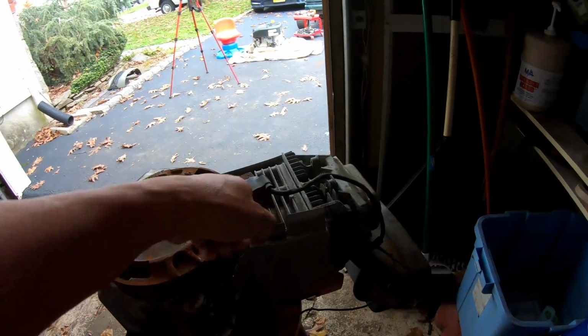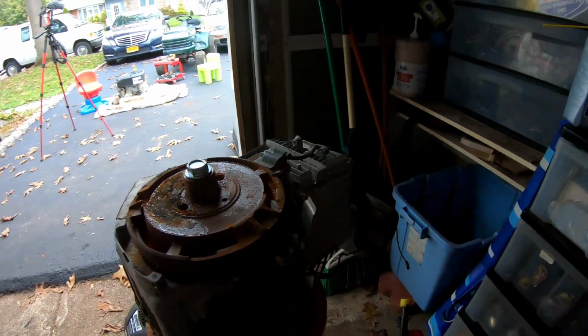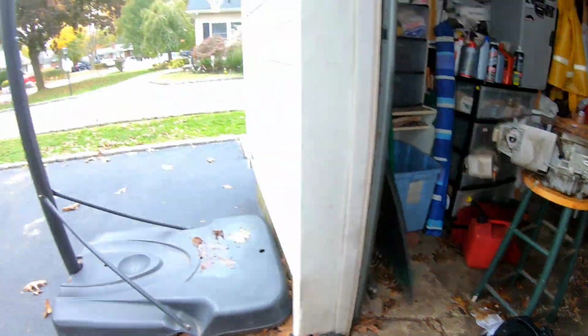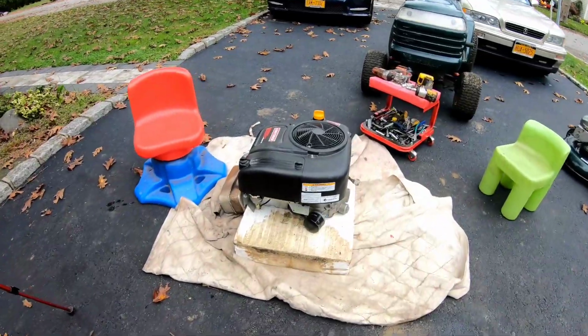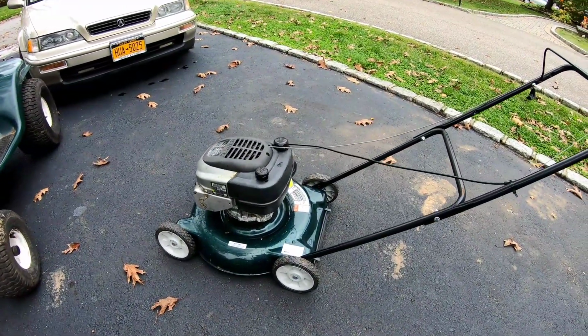Flywheel, starter, magneto, muffler for sure, head. So I'll be taking this apart, this apart, and this apart today. Bill's coming to pick this up in a little bit.